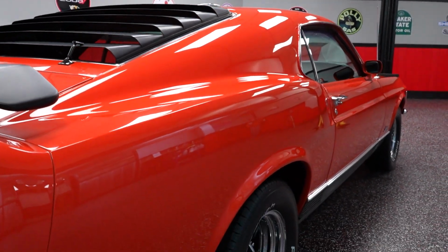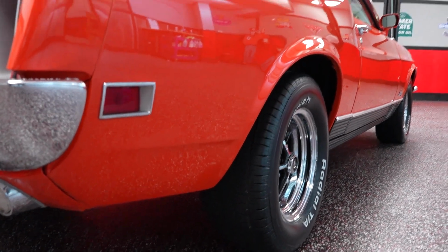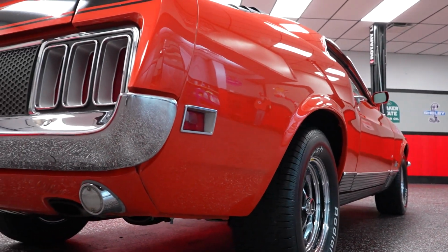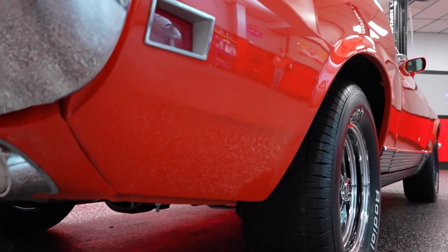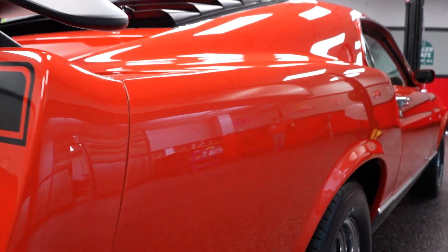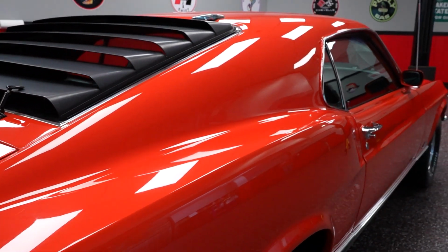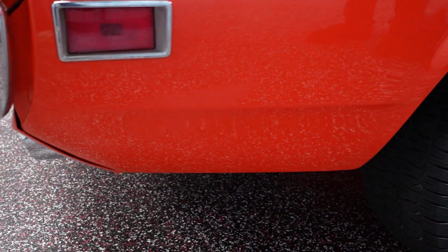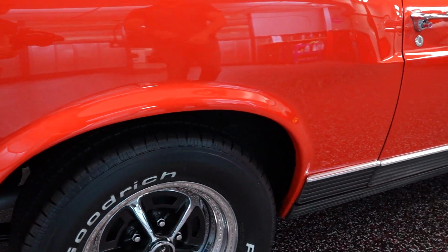Looking down the passenger side of the car, hopefully in this video you can see what I can see, which are the body lines on the car are fantastic on both sides. Door fitment's good. Rear quarters not wavy. Nice and straight, nice tight body lines, no indication of any kind of subpar workmanship in terms of body work or anything like that. No issues down here on the rear quarter. You can see there's no paint blisters or bubbles. Around the wheel opening, same deal, same condition.